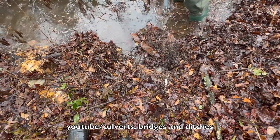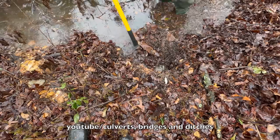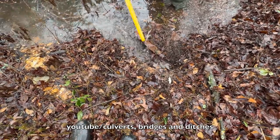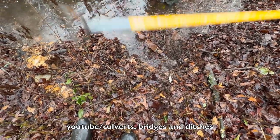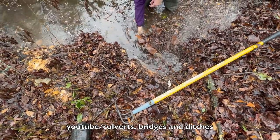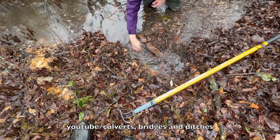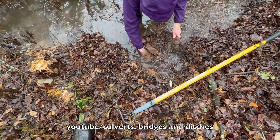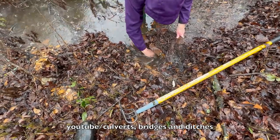It's going to go down there, I think. Is it going to go in there? Well, here I go. Slowly reach my hand in here. Oh yes, this culvert, I can feel it down here. Yes, we know we should be wearing gloves. Oh, there it goes.